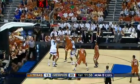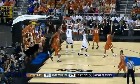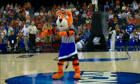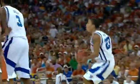Douglas Roberts goes ahead and takes it. And that's going to be Dozier reaching in. Pretty nice job by the back line of Texas blocking out Memphis on that rebound. Memphis led by 10. It's now 7 inside 12 minutes first half.